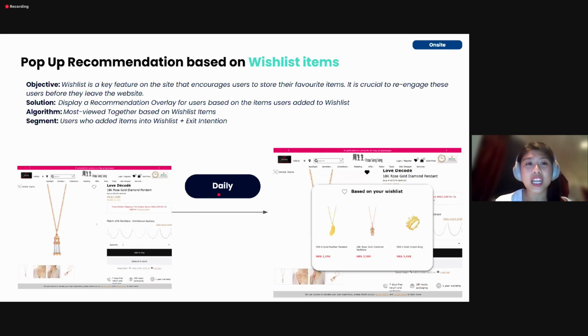The other one that I like to take you through is for users who have added items into their wish list. This is also another important segment, users who are looking around. They are keen to make some purchases, but perhaps they are also looking for more alternatives before they exit the site. So if we detect that they are about to leave the site, we then show a recommender, right, with products again recommended for them based on the items that they have added into the wish list.